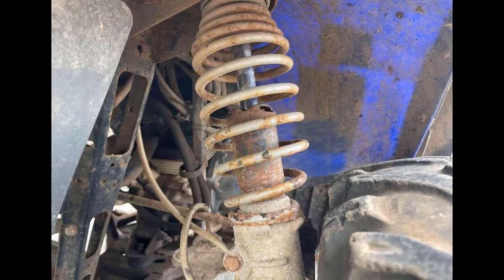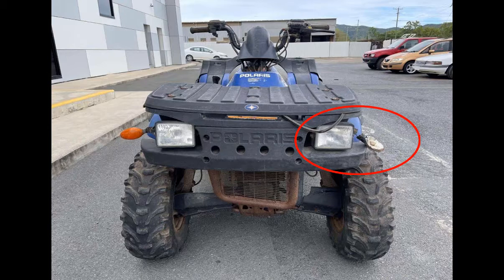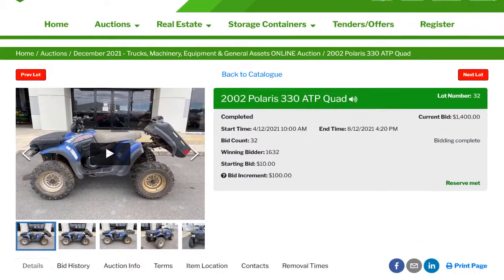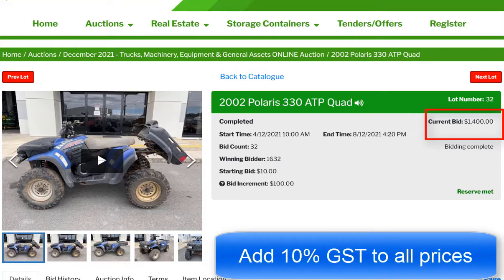It did have a few faults. The starter motor didn't work, so I had to pull start it. It needed a new starter motor or a new solenoid, and that was the main fault, I think. So it just needed a jump start, and it had a broken indicator at the front on the left-hand side. So fairly minor faults there, maybe a couple $100 and you could have fixed it. Probably needed a new battery as well, so maybe $200 or $300 and you would have had it back up to being a very good quad bike again. So I missed out on that one, but it was a good buy, I think, for $1,400 in my neck of the woods anyway.